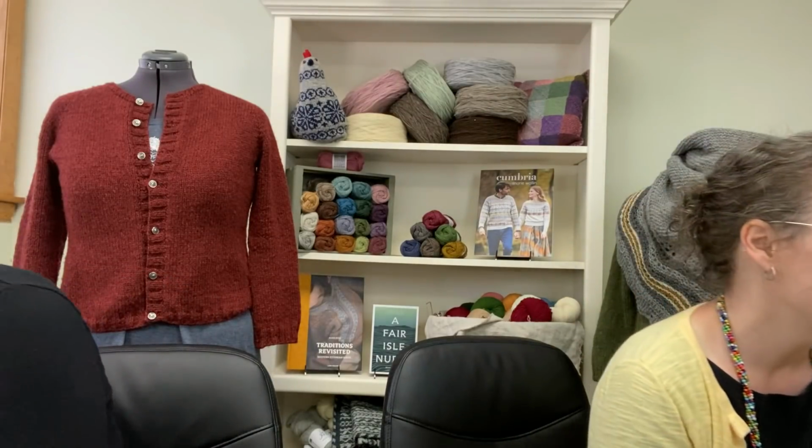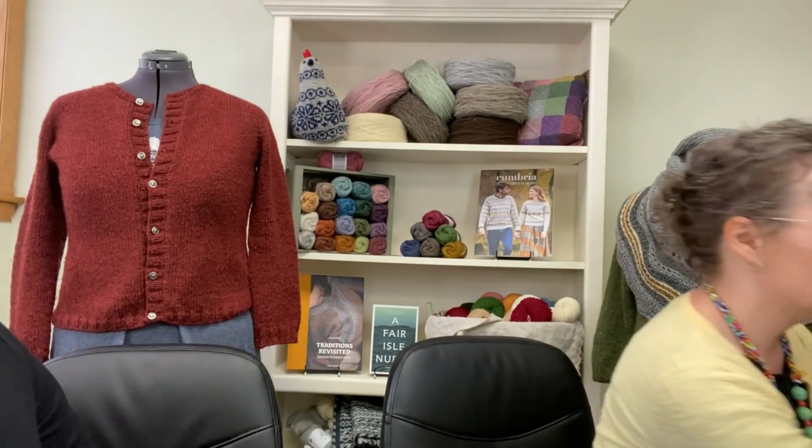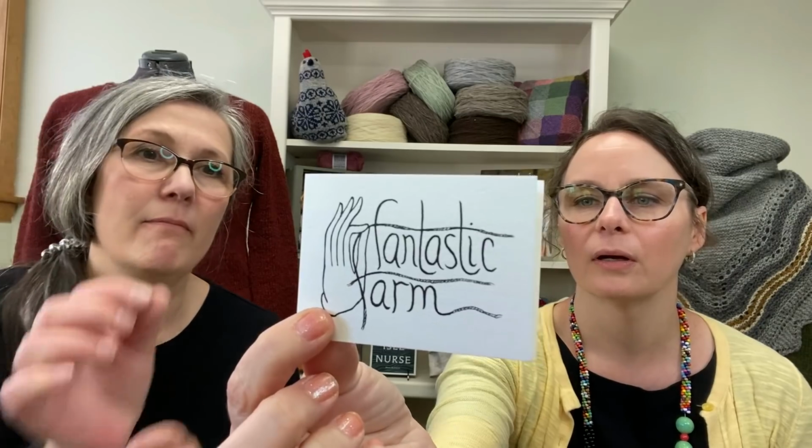What else did you get? I just saw that you got other things. I did. I bought some fiber to spin. Yeah. I could not resist this woman's booth. It was really beautiful. She had hand spun yarn samples as well. So she's called Fantastic Farm. She has an Etsy shop, Fantastic Farm, and I don't even know which one this is.